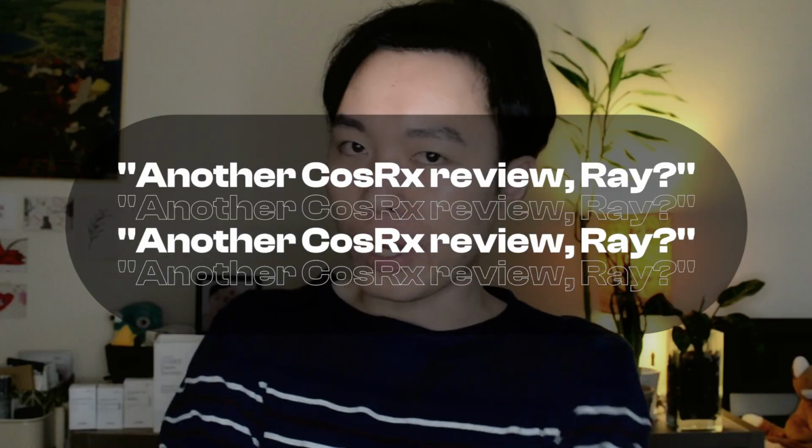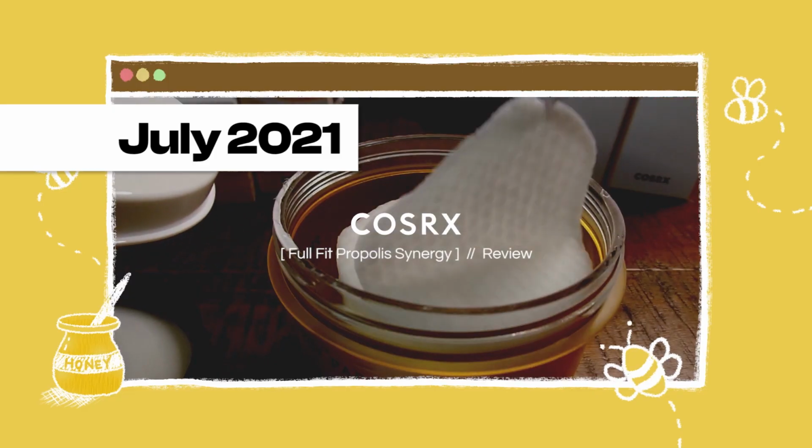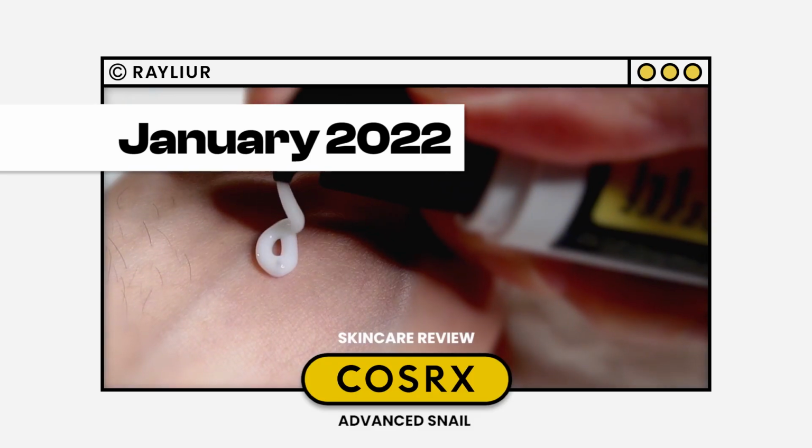My skin type is oily, dehydrated, sensitive, reactive. Another CosRx review, Ray. I know. We've tried and reviewed 2 skincare ranges from CosRx in the past, but this one is different. The products we have here today don't actually come from a range. They're more like pluggable serums you can add to your skincare routine for boosted effects. And these are brand spanking new products from CosRx.